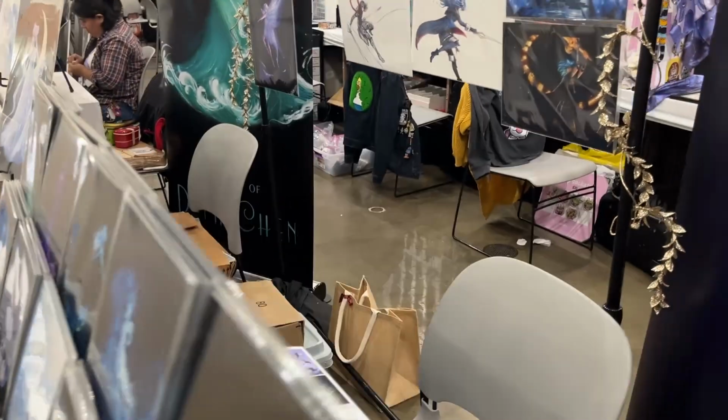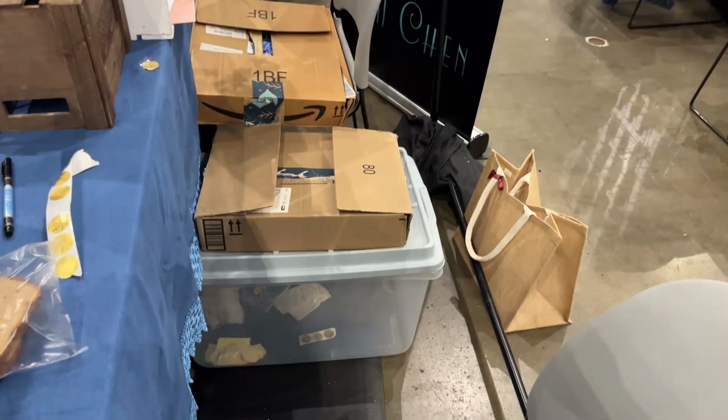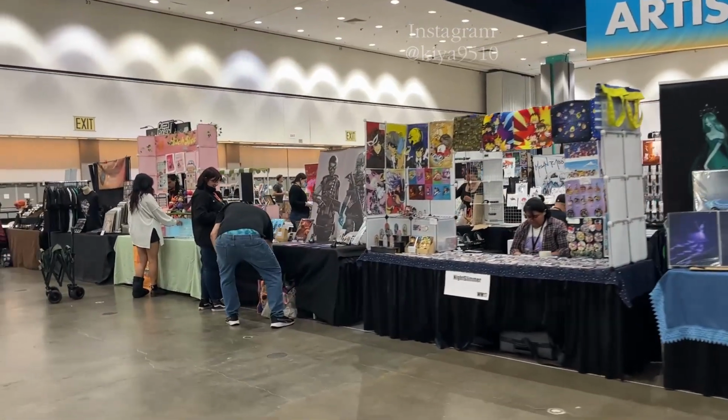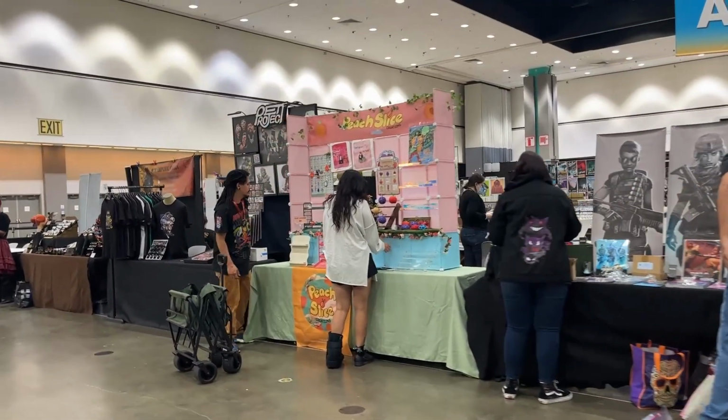Here is what the back of my space looks like. It looks a little chaotic, but I promise it's organized chaos. And I even brought a comfy mat to stand on. And then here is a view of my aisle. Everyone is busy concentrating and setting up for the big event, so I'll say a proper hello later.